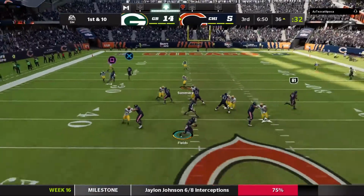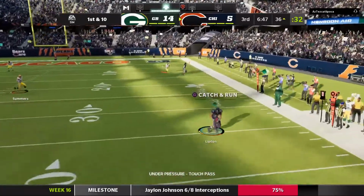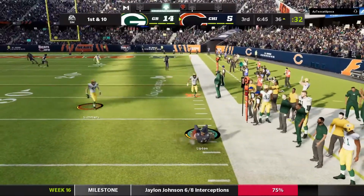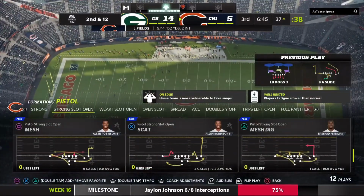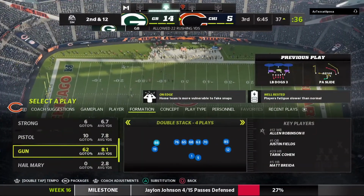Trying to shake off the interception. He'll look to throw. It's a short one here, complete to the tight end. That one unable to develop, never got going. A loss of a couple, and it's 2nd down.